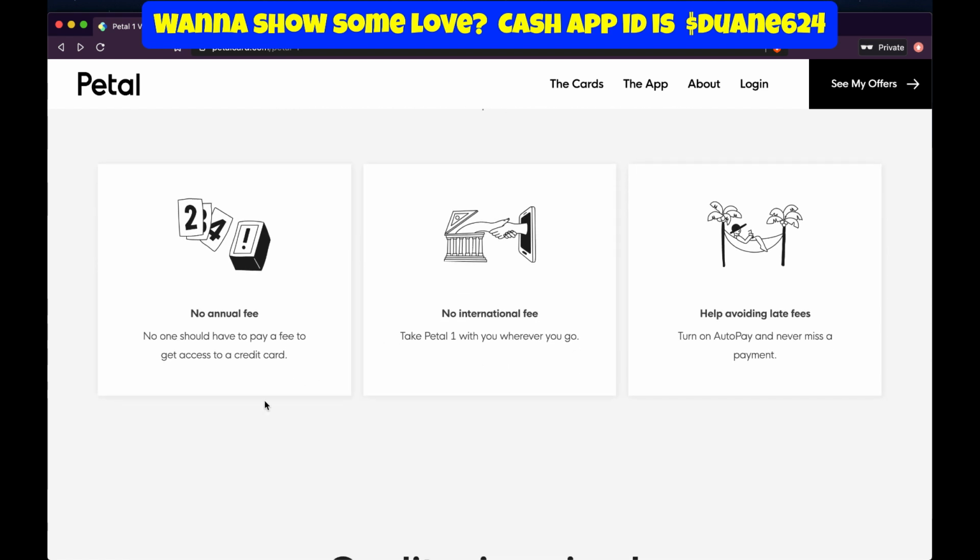All right, so there's no annual fees, as you guys can see. No one should have to pay a fee to get access to a credit card. Okay, that's cool. Then there's no international fee. It says take Petal One with you wherever you go. So that means if you go to Mexico or you go outside of the US, you can use your Petal One credit card and not have to worry about paying foreign transaction fees.